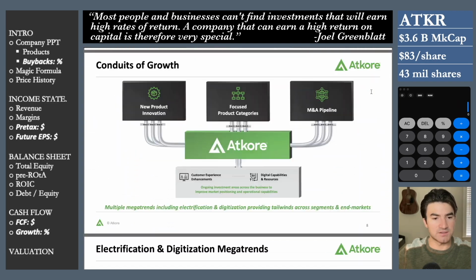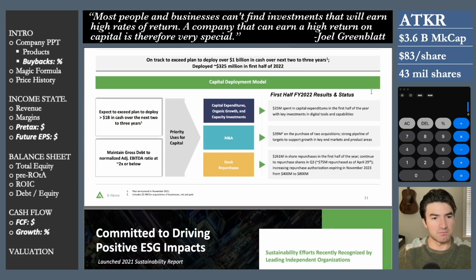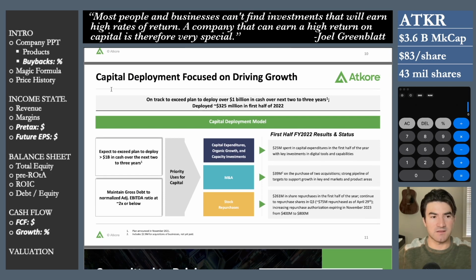I'm just going to jump straight to their capital allocation plans. Okay, so this is the slide. It's called Capital Deployment Focused on Driving Growth. So this is showing you how they plan to deploy capital. All right, so you can see their 3 priorities are capital expenditures and organic growth. Organic growth means investing in your own business and growing capacity, or adding on to your existing equipment, that sort of thing. Inorganic growth would be this: M&A, mergers and acquisitions. That's buying other companies or merging with other companies to grow inorganically. And then lastly, stock repurchases.